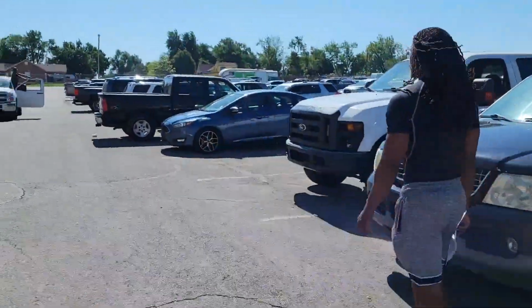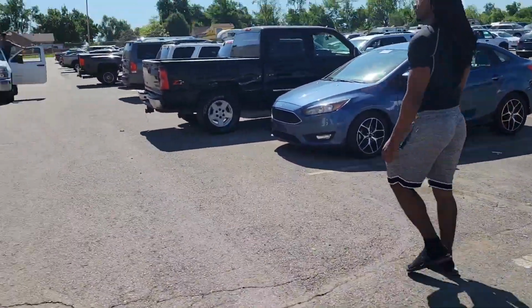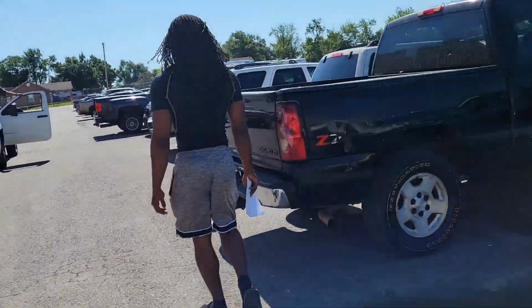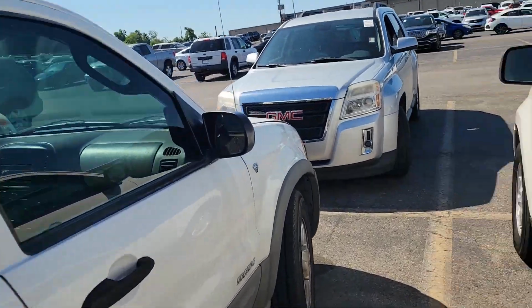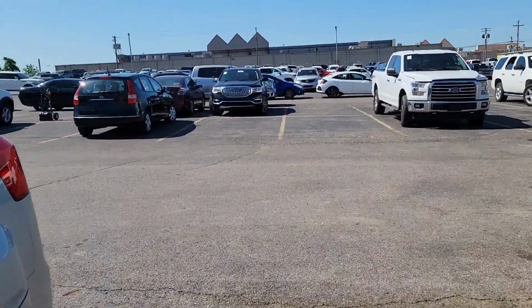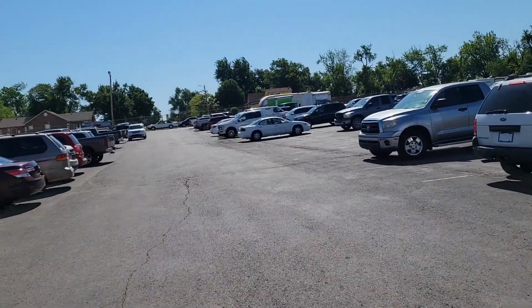Did they move my Durango? Nah, still in the same spot. Nah, I could have, but that one needed a whole full everything. Yeah, I gotta go get this jump box right here and check my fluids on my old Durango. It wasn't too much for that Pontiac. They should have just sold it to me.